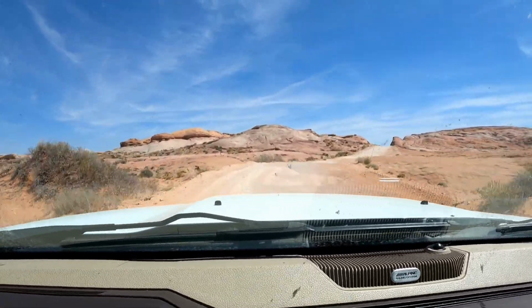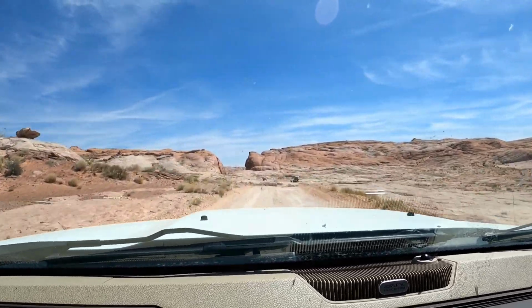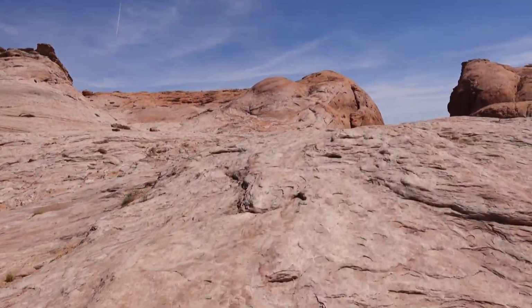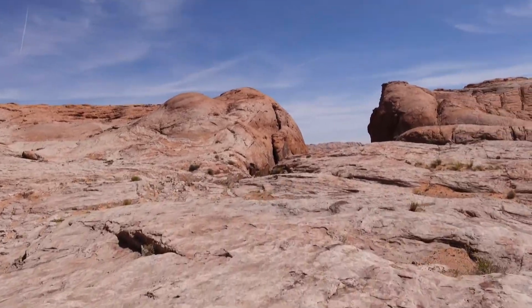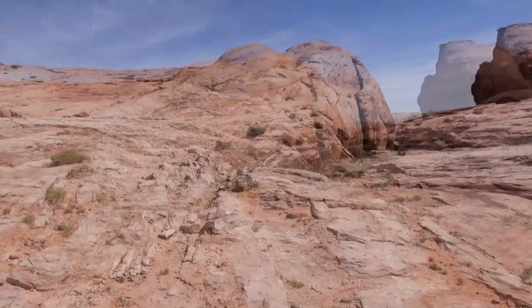As we get closer to the river, we can see the notch that marks Hole in the Rock. This is the place where the pioneers chiseled and blasted their way down through this narrow crevasse and made their way to the Colorado River.